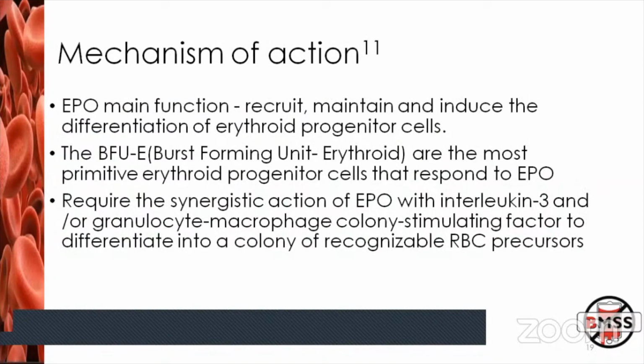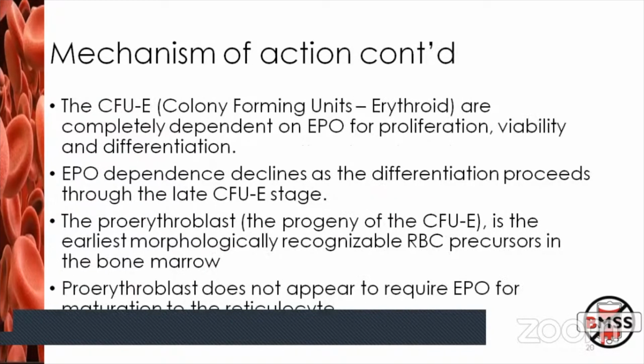How does erythropoietin act? Its main function is to recruit, maintain, and induce the differentiation of erythroid progenitor cells. The burst-forming unit erythroid are the most primitive erythroid progenitor cells in the erythroid pathway. They are the ones that primarily respond first to erythropoietin. However, they require the synergistic action of erythropoietin with interleukin-3 or the granulocyte macrophage colony stimulating factor to start their differentiation into a colony of recognizable red blood cell precursors.